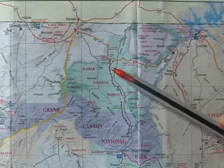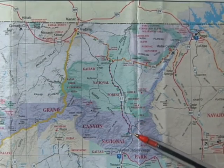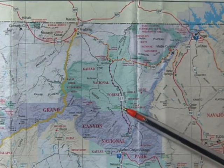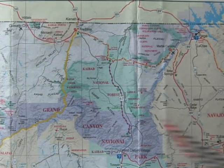Next, we'll go through Orion, Big Springs, and Grand Canyon's North Rim and Point Imperial. Then the drive back north past a country store and some campgrounds to Jacob Lake.